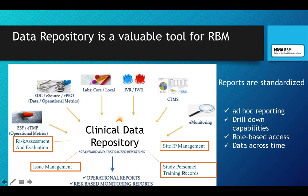So as we said here, what we do is we like to bring all of these different reports in, and then we have standardized reports, but we also do customized reports specific for that trial or that program. Now, the reports are standardized, but some of the things you may not think about, and some of the systems don't have, is you want to be able to do ad hoc reporting, because you can never think of all the things that you need to have reports on. Something will come up, somebody will ask a question, so you want to be able to do ad hoc reporting.